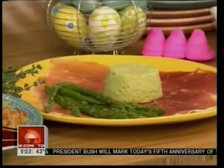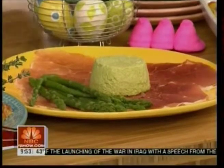Is it time to eat? It smells so good. That duck smells great.